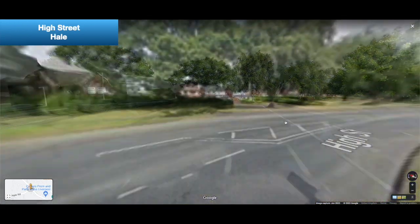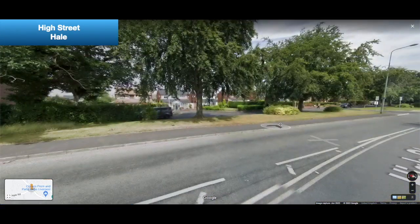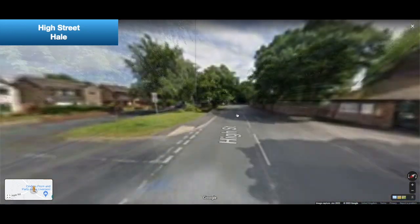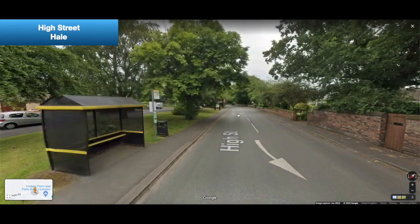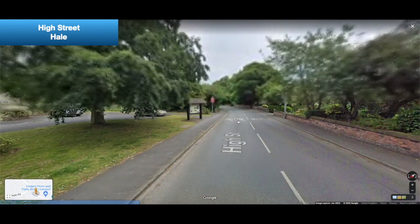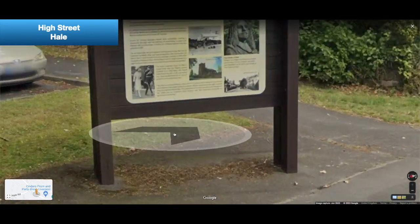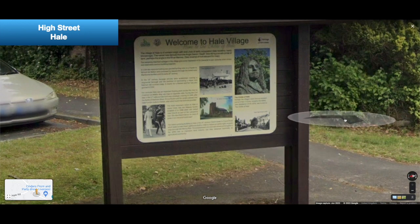Anyway, we're now venturing into the village itself. We're getting a bit further into it. Not only will I talk to you about the Child of Hale, I will also show you the lighthouse which is facing the River Mersey. And here's a bus stop for those who want to get to Liverpool or to Widnes or wherever you want to go. We also have a board telling us the history of Hale Village, as well as the Child of Hale, who I will give you a history lesson about right now.